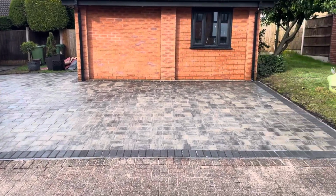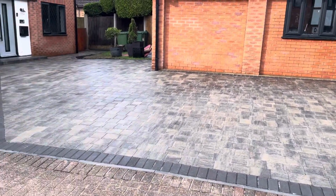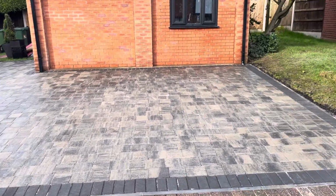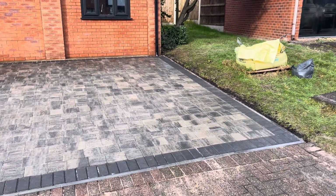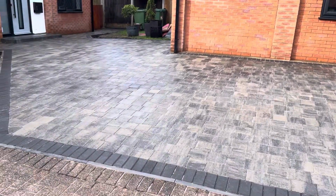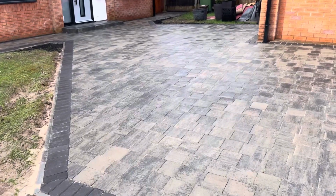This is our latest driveway project completed in the Northwich area of Cheshire. This old block paved driveway has been replaced with the new Tobermore Shannon block paved driveway in the colour of slate with charcoal pedestal borders. Full excavation, driveway also extended, taking out a large portion of the grass area here.